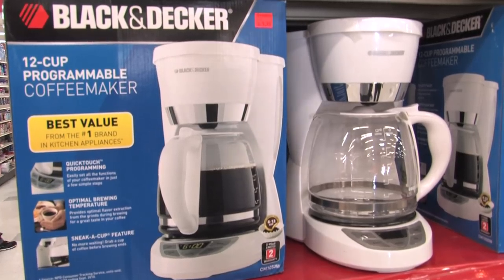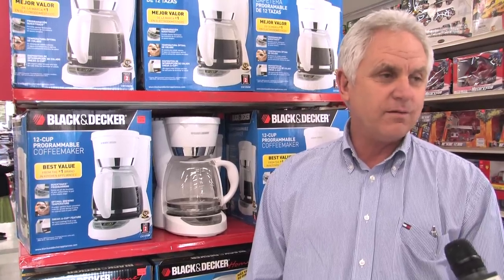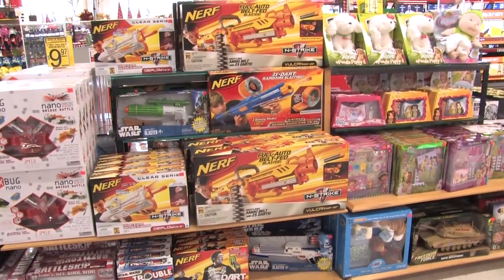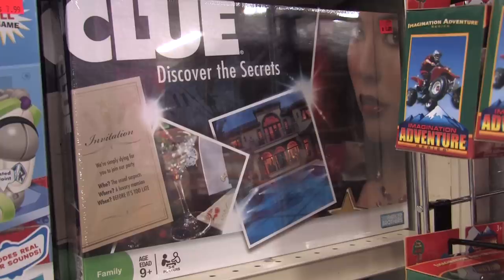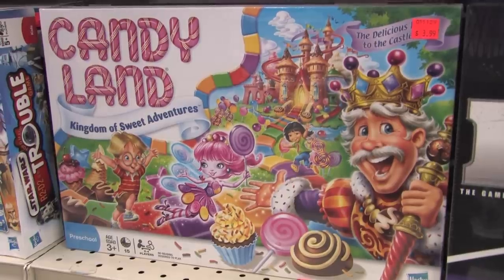And we have a great deal on this coffee maker. It's a Black & Decker 12-cup programmable coffee maker that we're selling for $9.99. And the Santa Fe Seconds and Santa Fe Outlet stores have great prices on board games. Save one half or more on Disney Cars 2 Monopoly, Risk, Clue, the Toy Story 3 Operation game, and Candyland. The Twilight board game is here, only $7.99. It retails for up to $30 elsewhere. Sink your fangs into that.